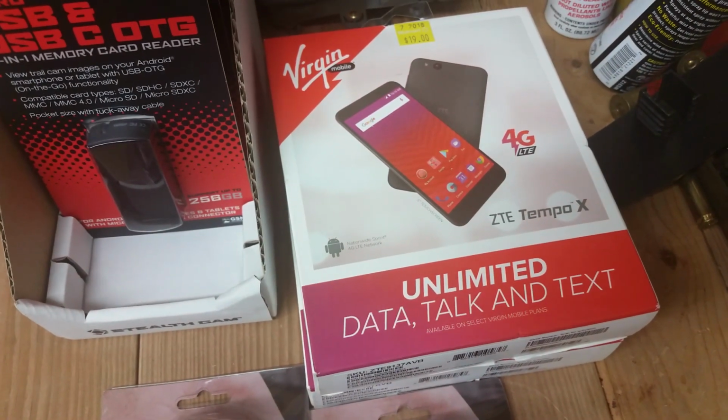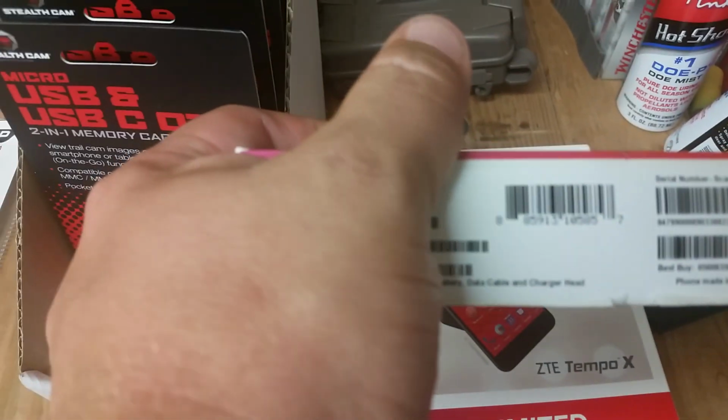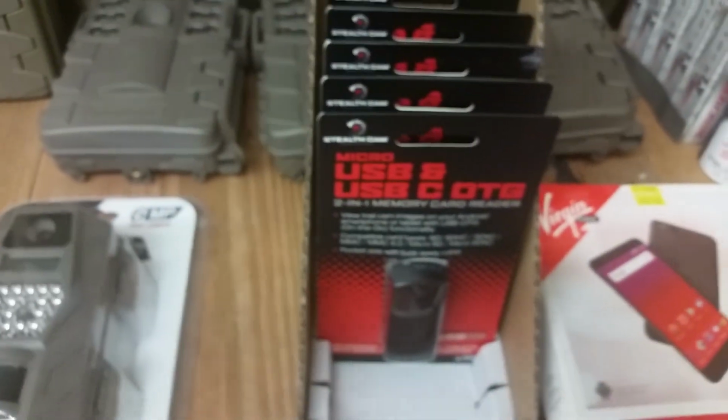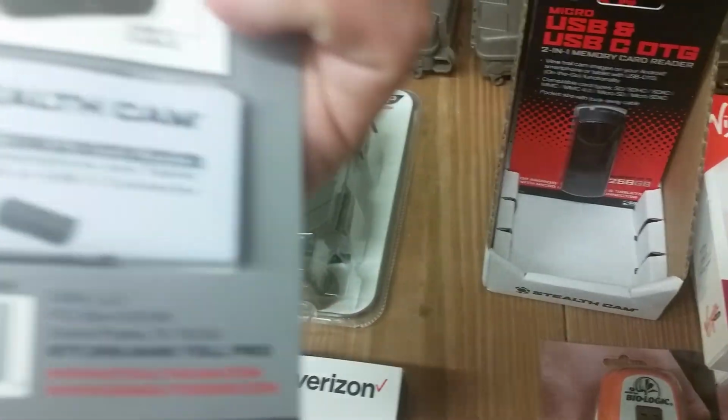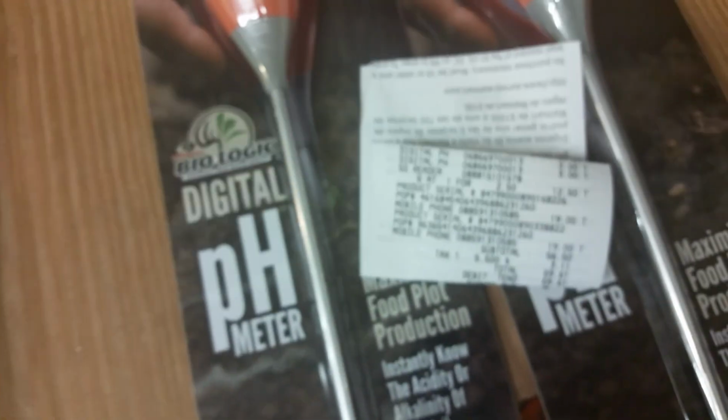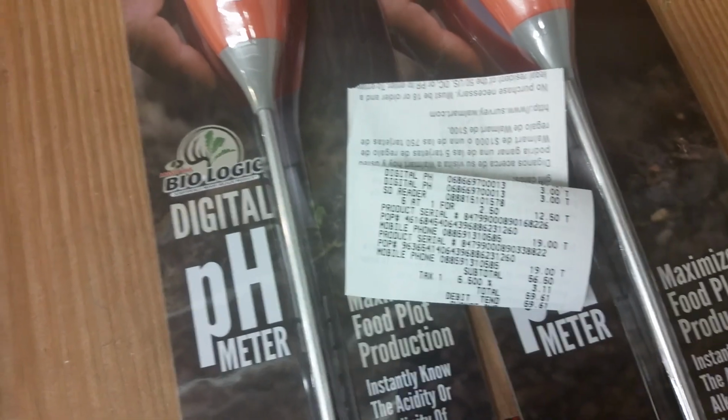Then I made a trip tonight. Picked up a couple Tempo X's, a little more bread and butter. There you go. And a few of the memory card readers. I don't have an iPhone, so no real use for an iPhone reader. Pretty much everybody I know doesn't have an iPhone, so they couldn't care less about an iPhone reader. And who wants to pay an extra $2 or $3 for something that does the same thing for a fancy iPhone? And a couple soil meters.